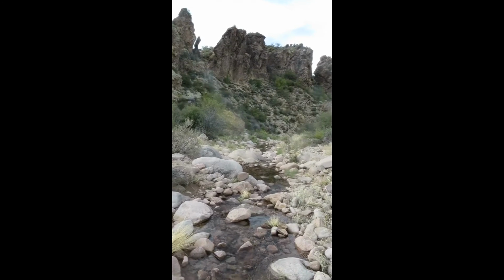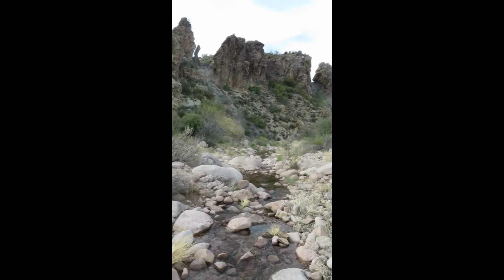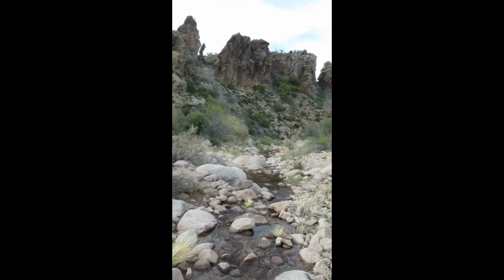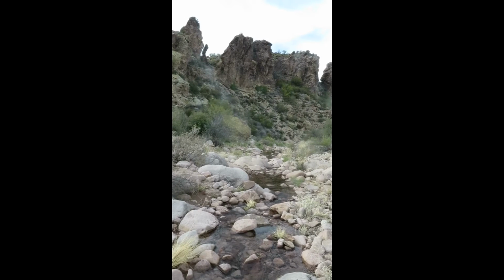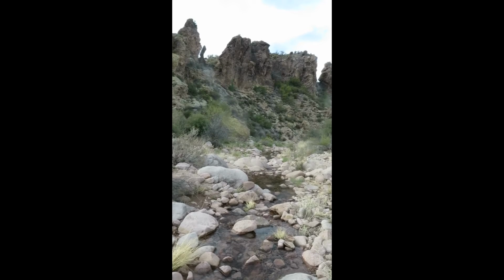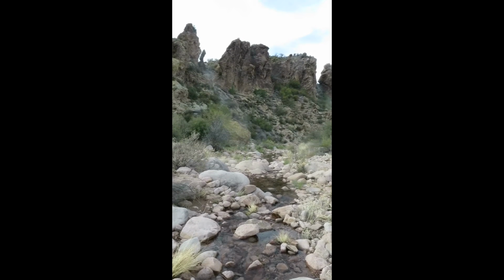This is First Water Creek, and First Water Creek flows all the way down to Canyon Lake. It comes into the Canyon Lake by the first bridge. As you're approaching Canyon Lake, if you cross over that first bridge, that's First Water Creek flowing into Canyon Lake.